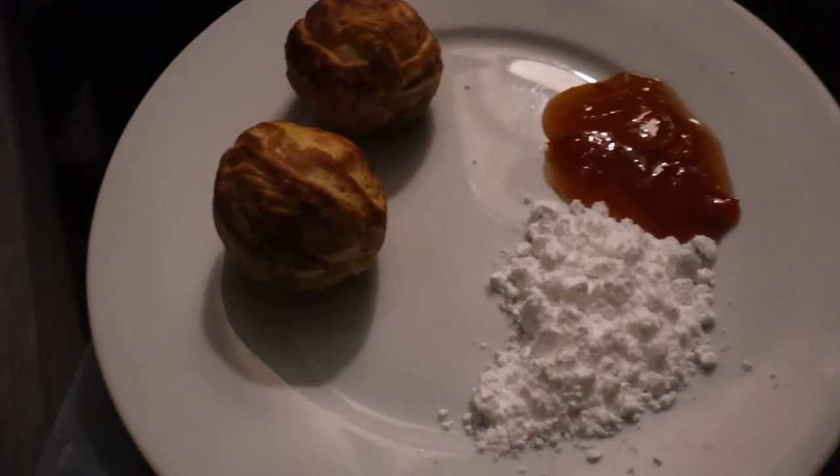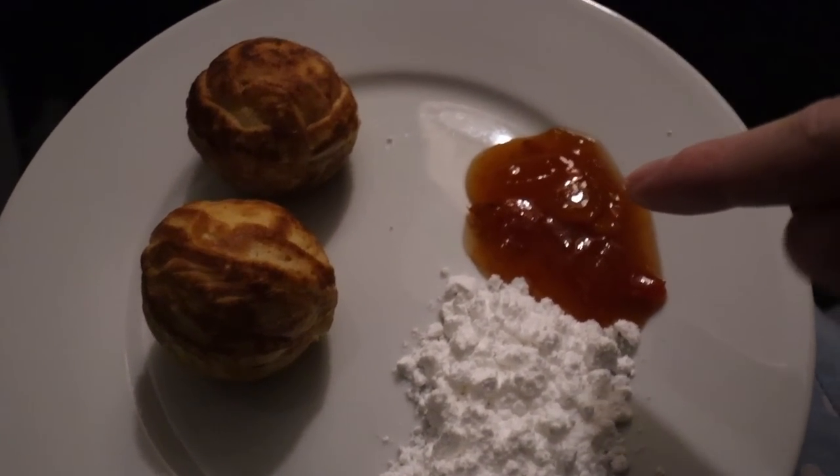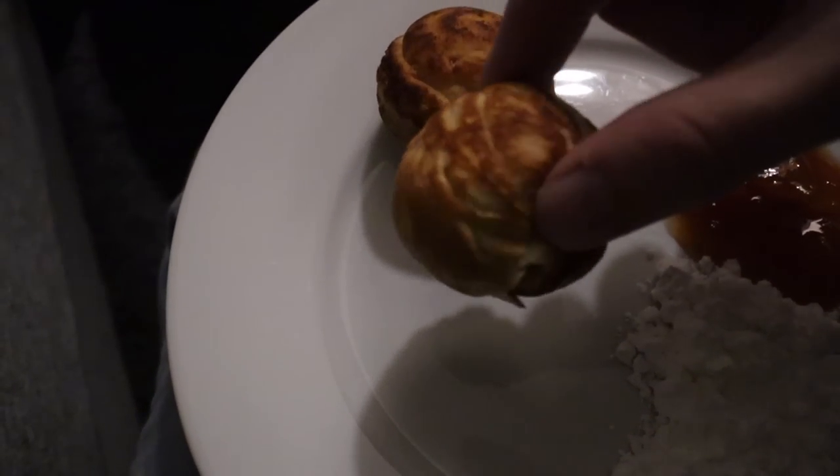So, we've got powdered sugar, a bit of marmalade jam. Is it the same thing? And then these homemade æbleskiver. We're gonna watch The Grinch now, and then just, I think, call it an early evening. Clock out. Yeah, clock out.